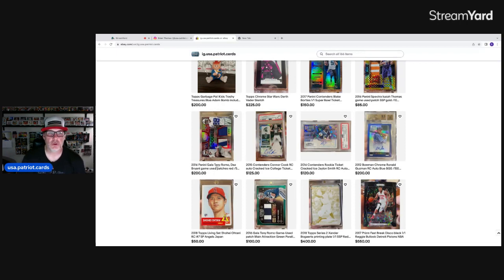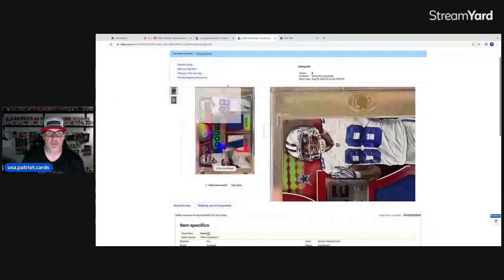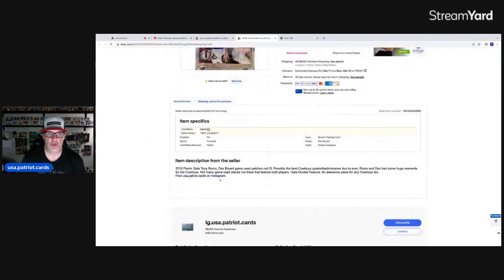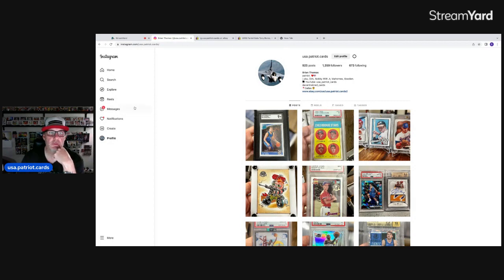Another trick you can do, let's say for this listing here, this Romo and Dez game used patches. Down here, you can see I put find usa.patriot.cards on Instagram. This is an older listing. I used to write up big things about the cards. Now I just put follow usa.patriot.cards on Instagram. But that will tell people, hey, I'm over here on Instagram. Come find me and then message me, and then we'll get some stuff done. And I can give you a better price as a seller. You can ask for a better price as a buyer. And then things are a little easier and a little cheaper in the way of acquiring cards.